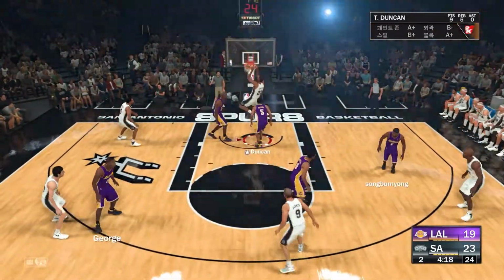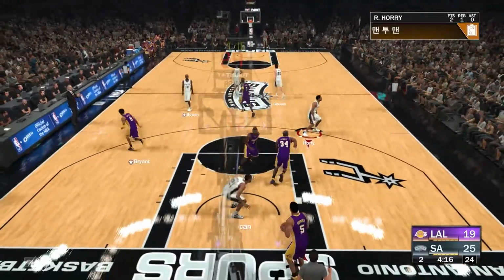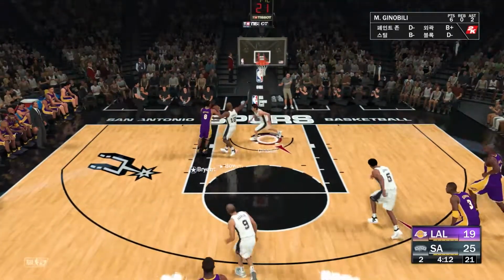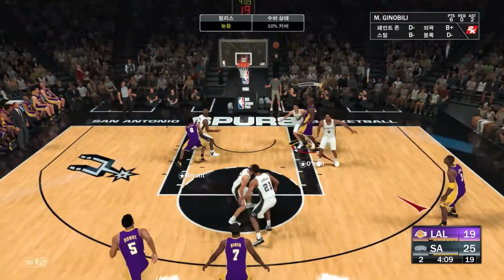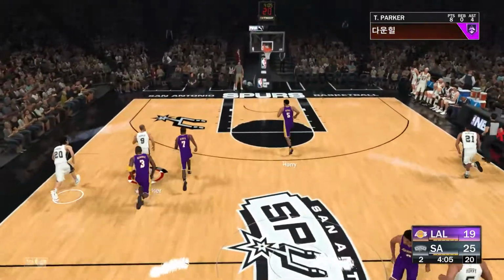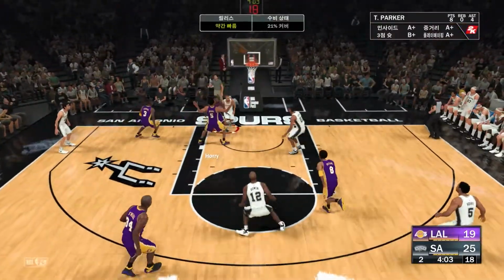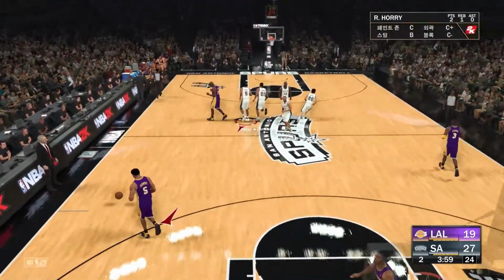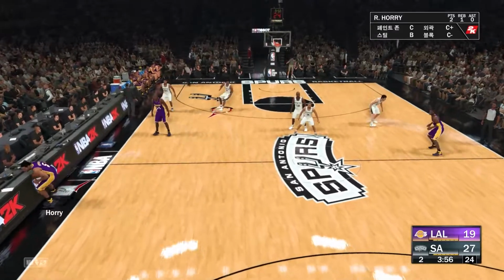And here's Duncan. Oh, wow! Yeah, and at 7-1, Duncan is a problem in the paint. Outstanding with his extension there and just hammering it home. Now here's the fast break. Parker leading the way. Count that bucket. Parker's got the lead up to 8 now for the Spurs.